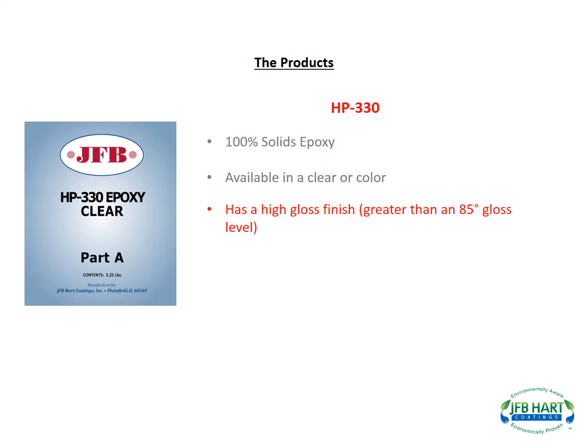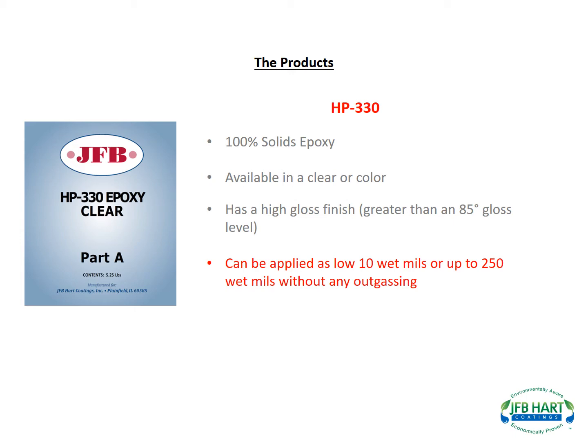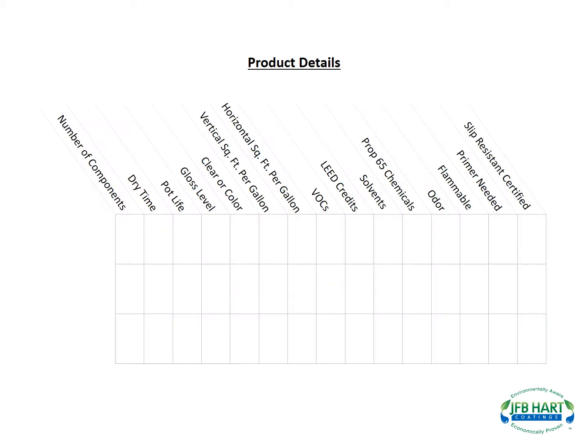The HP330 is a 100% solids epoxy, available in a clear or color, has a high gloss finish greater than an 85-degree gloss level, can be applied as low as 10 wet mils or up to 250 wet mils without any outgassing. Product details.